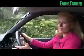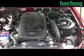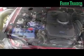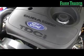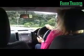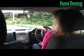The 3-litre engine pulls very strongly, plenty of grunt. This thing will tow 2 tons and it will carry a 1 ton load in the tray. Disc brakes at the front, drum brakes at the rear, matched to ABS, and they do a reasonable job of pulling this thing up.